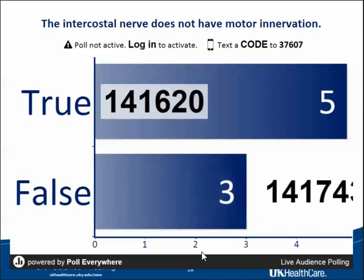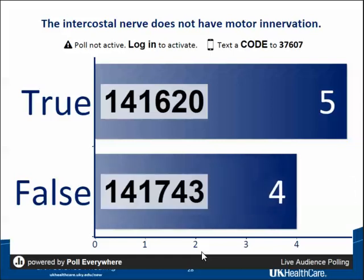So people, once again, this is a poorly written question because it has a negative in it. Sorry about that. So there is no motor innervation as part of the intercostal nerve. People have said that that is true. So actually there is motor innervation with intercostal nerve.